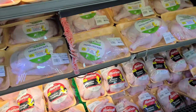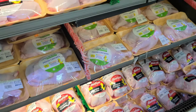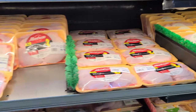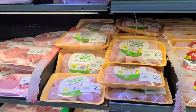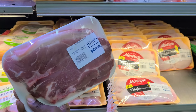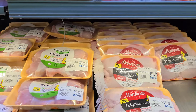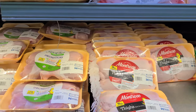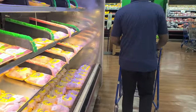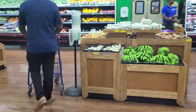Can we make a meal for $50 in Barbados versus going to a restaurant and paying $60 to $80 for two? That is the goal here. So we are going to use pork shoulder at $13.26, and we are making a pork fettuccine for two. Can you make a pork fettuccine for two under $50? That's the goal.